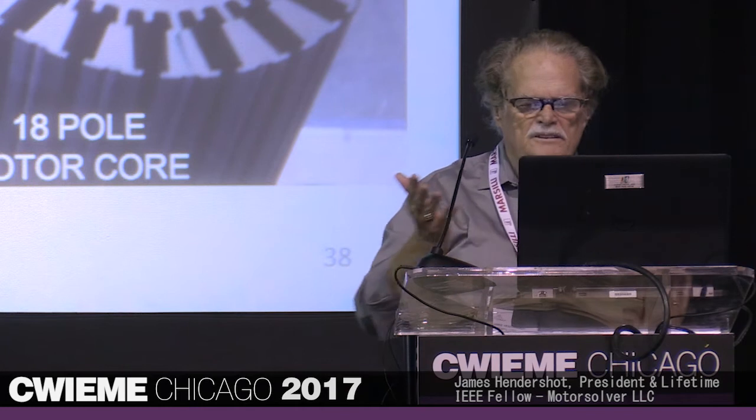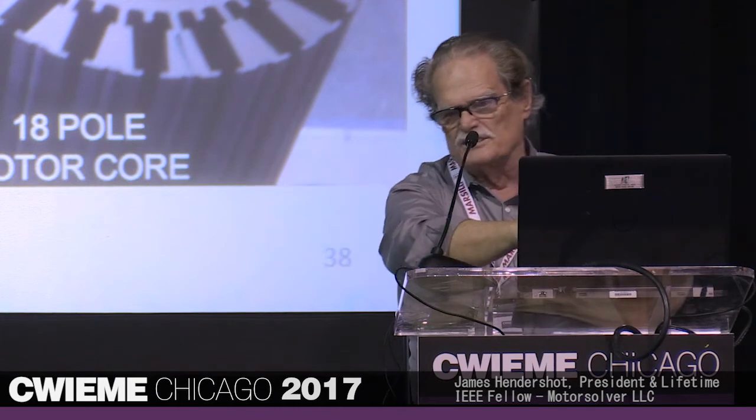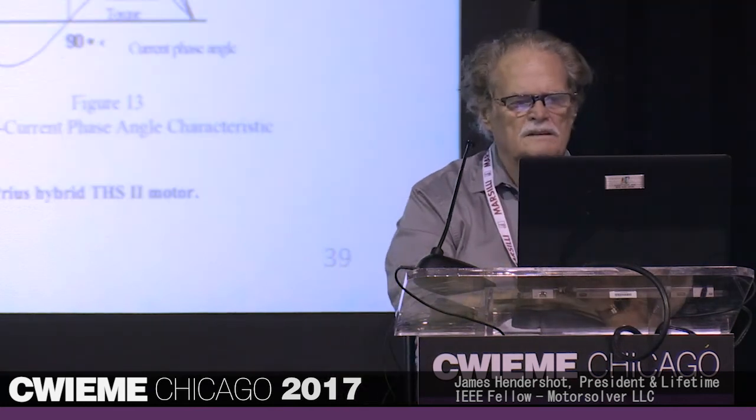And there's people in Europe, you can see samples of all these laminations out here on the floor. That's where I got these pictures in Germany at the same show. I took pictures of people's booths. 18-pole PM motor with magnets like spokes. 14-pole, 12-pole, 10-pole, 8-pole. So that's another.